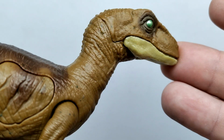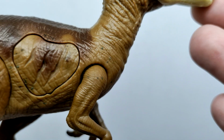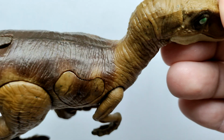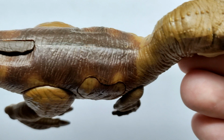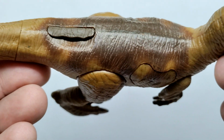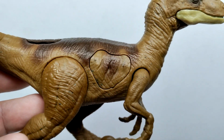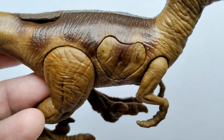You have this primary variation of brown moving through, but as you lead down here into the body, you do begin to pick up on a darker brown that runs along the back, and you only see it briefly here. It ends before we reach the tail, so you only have this little area of it here in the back, but I think it looks pretty nice, very smooth as far as the application of that brown goes.